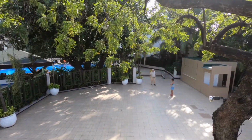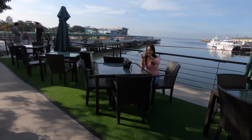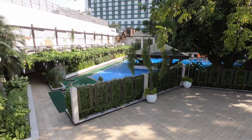This is the very back part of the Manila Hotel. Beautiful place for lounging, taking selfies. And a beautiful swimming pool.